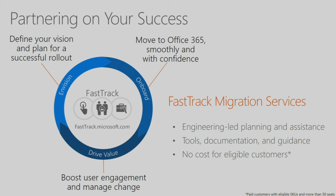But as far as the value you can get and build experiences off the graph, you could absolutely do that and have that be on-premises. So to help you get there, if you're thinking about migration, this isn't really a Delve slide, but it applies to it. If you want that value of Delve as kind of your endpoint, it's through the Fast Track.